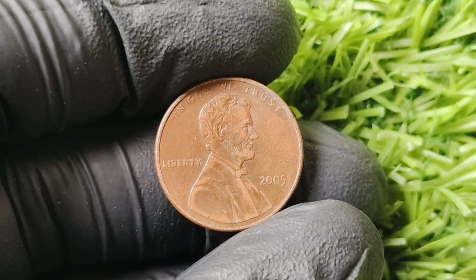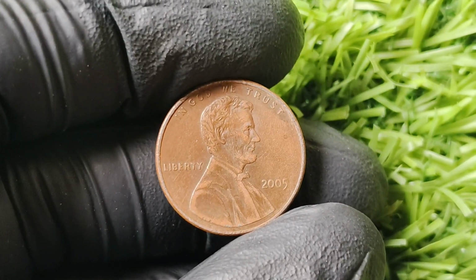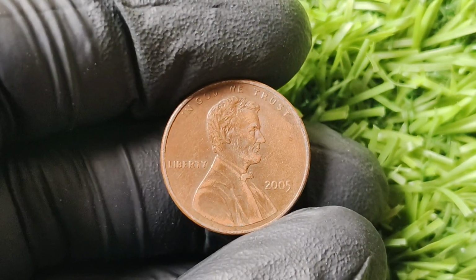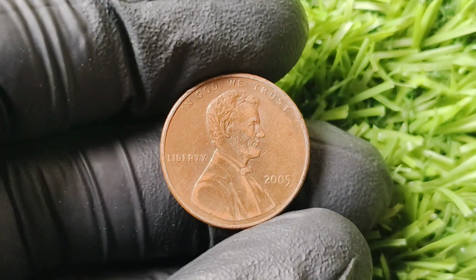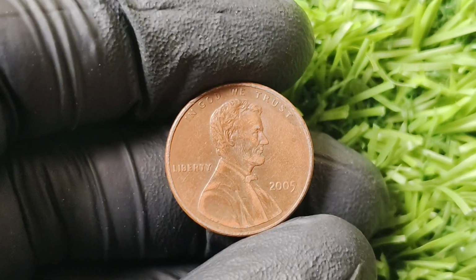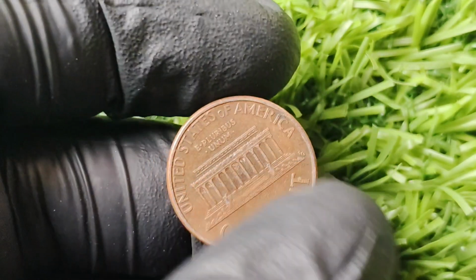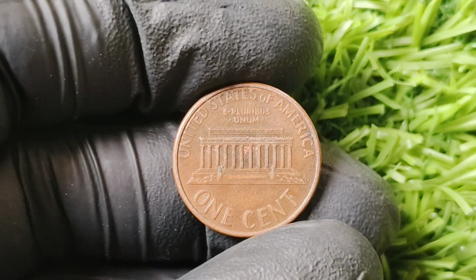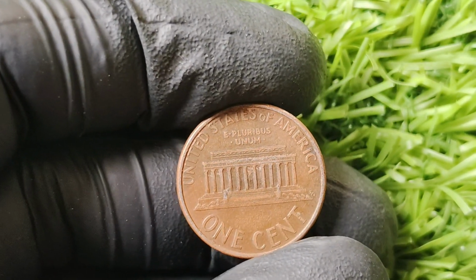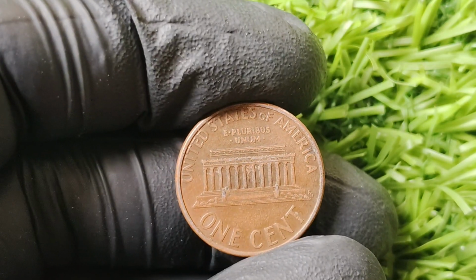Hey there, coin hunters and penny pinchers. Imagine holding a tiny little piece of copper in your hand, just a regular penny, right? Now imagine that same penny is secretly worth more than your car, your phone, or maybe even your rent this month. Sounds crazy, but today, we're diving deep into the fascinating world of the 2005 no-mint Mark Abraham Lincoln penny that's been quietly hiding a mind-blowing value of $1 million.